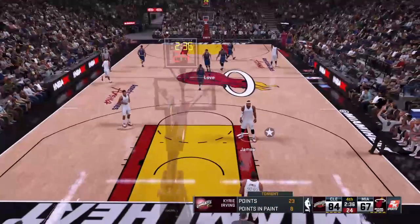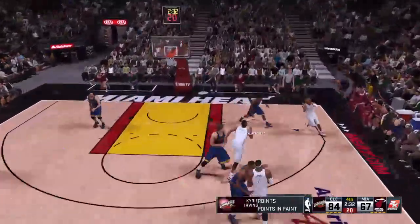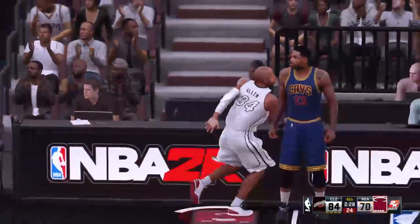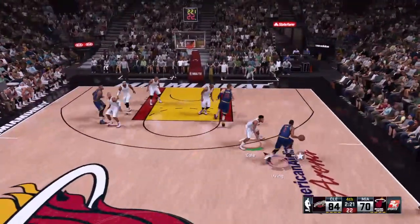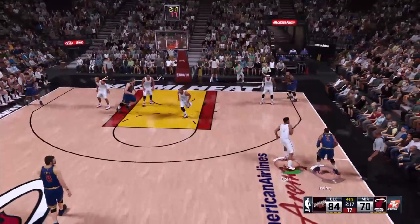Irving's got 23. And when they've gone to him, he has come through big time. You got to keep getting him touches. That's good. And that's 17 points for Ray Allen. That's far too good a look to give them from behind the arc. 3 of their last 5 makes come from beyond the arc. The defense has to react quicker.